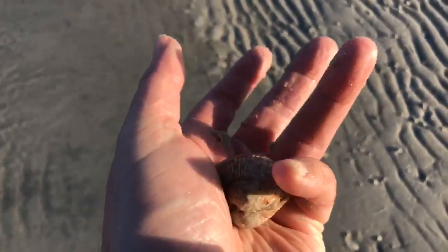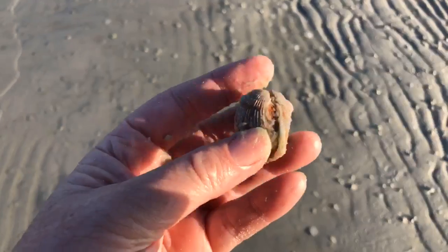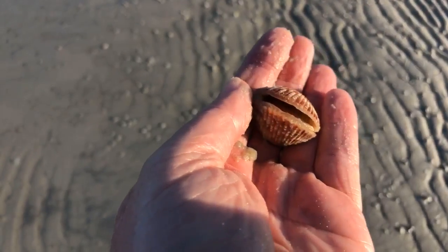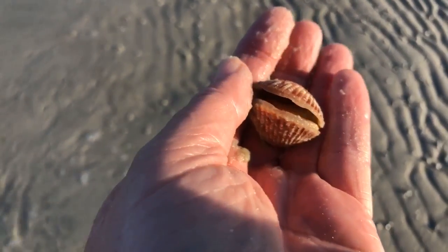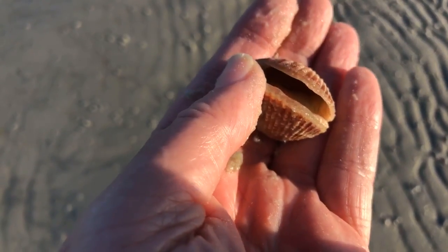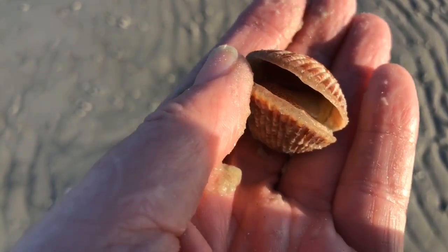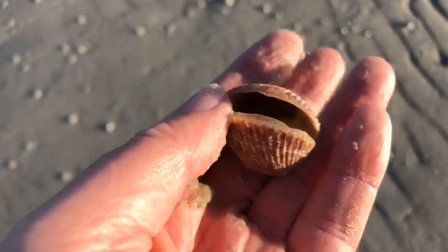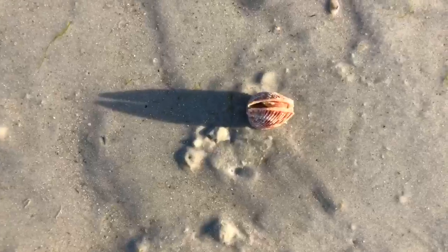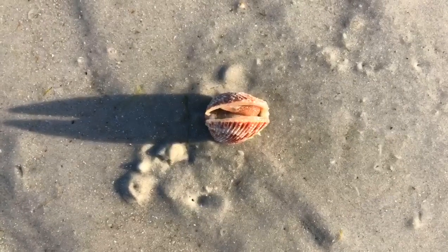Ah, look at it. Its siphon there. That's pretty big. Did you see that? Now he closed up. He's gonna come back out. It's kind of hard holding it when they do that. It's a feisty little cockle. Put him here in the sand. Maybe he'll come out again. Keep an eye on him here for a second.